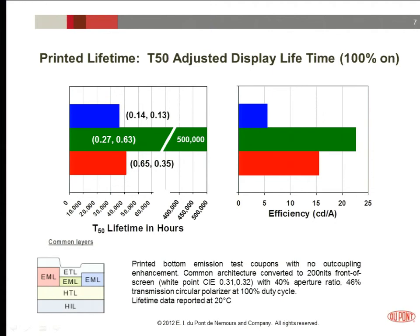They are made in what we call a common architecture. That means we constrain the device architecture to require the same thickness of HIL, HTL and ETL for the three colors. That cuts down on the degrees of freedom for the device scientists, but it makes fewer patterned layers, which is a more cost-effective approach. So we obviously make some sacrifices there.